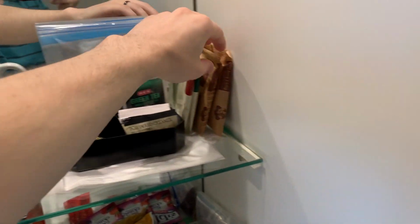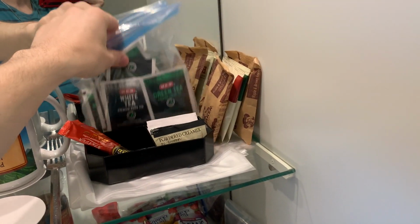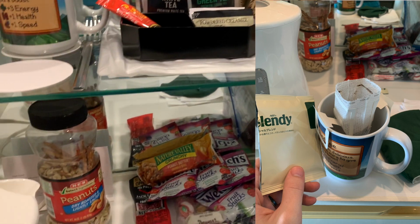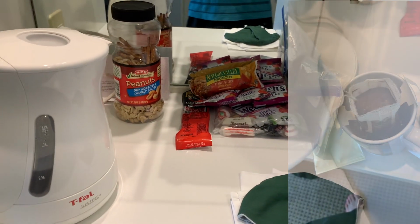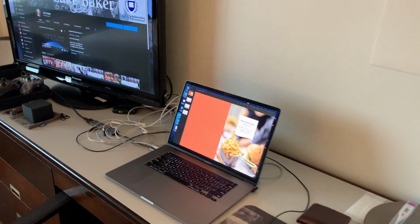In the mornings, I typically make some instant oatmeal, and then I'll make some green or white tea that I brought. They also left me with a few coffee and tea options as well. And I've got a few snacks down here if I get hungry. But generally, most of my meals are actually room service.